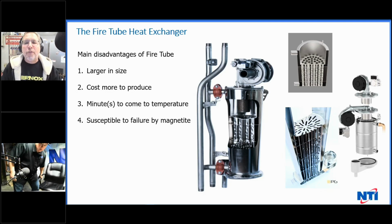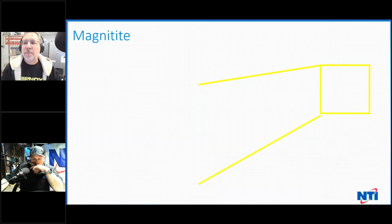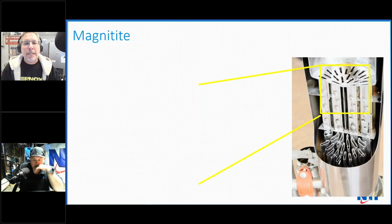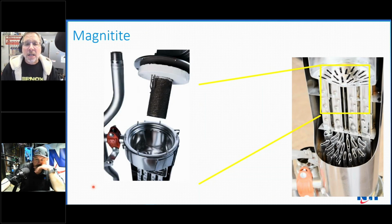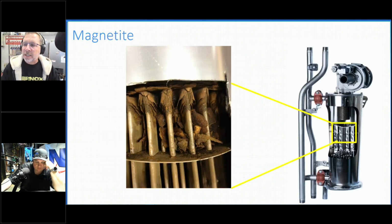They're susceptible to failure by magnetite. I want that to sink in for a second because I'm going to show you something here. Here's the inside of a heat exchanger. That's the heat exchanger on the right out of the TFT. That's that insulation I was telling you about at the top, the insulation and the burner door gasket that's not shown here. And that's magnetite buildup on the bottom of that heat exchanger. Now, that looks pretty critical, but let me show you another one. There's a heat exchanger, and look at all that magnetite. If you think this is going to take years to do, this particular boiler was installed January 10th and failed March 16th of the same year.